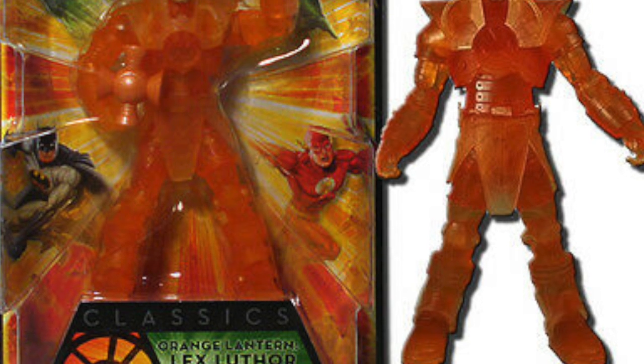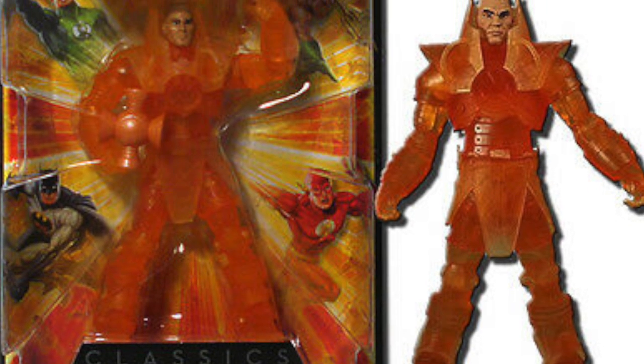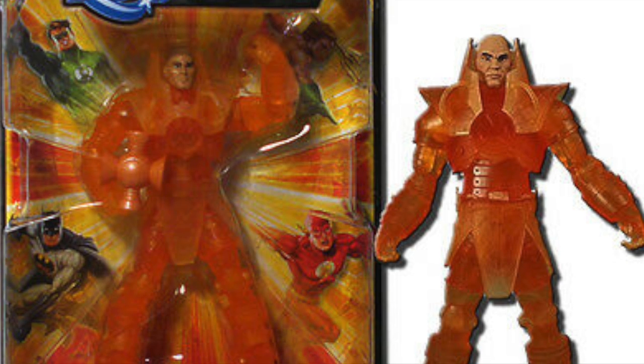Continuing along with Wave 17, we have Lex Luthor in his orange lantern armor.